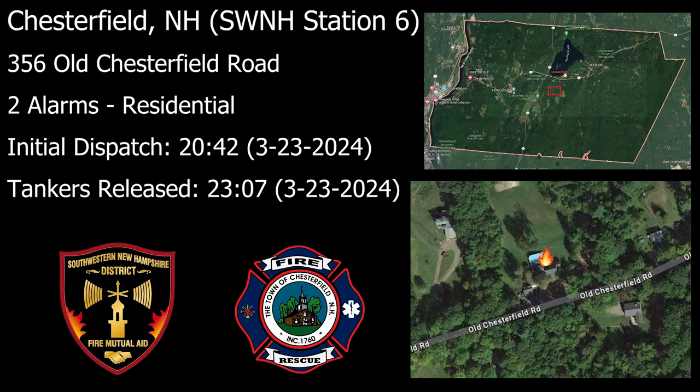415, 40, C1. Myself, Tanker 1, responding to Spofford. 40 C1, 40 Tanker 1, responding, 2128. 38 Tanker 1. We'll be up in the room. 38, Tanker 1, you're on the scene.